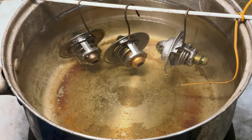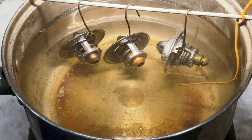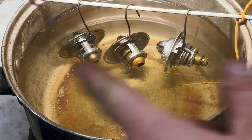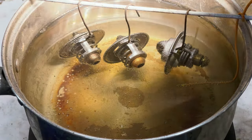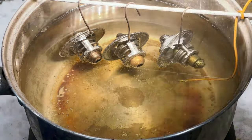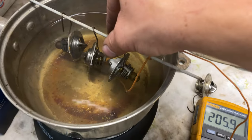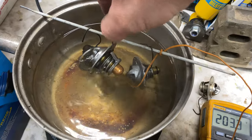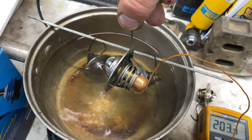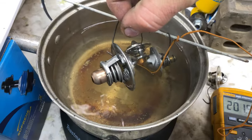Good angle there. And we're at 191 almost. And the new one's just barely cracked open. The older one's open more, but not a whole lot more. I've been steady around 193 for a while. 160 degree thermostat. New 180. Same brand. Old 180.